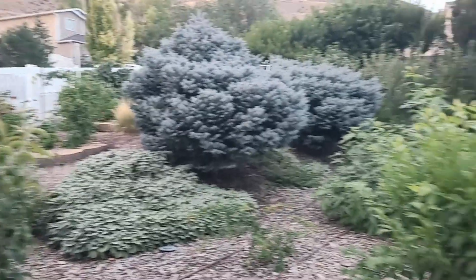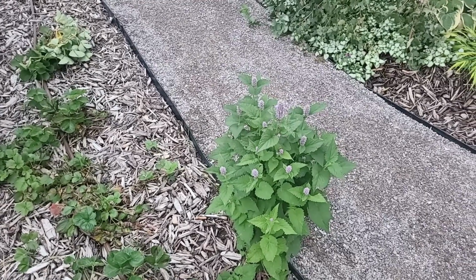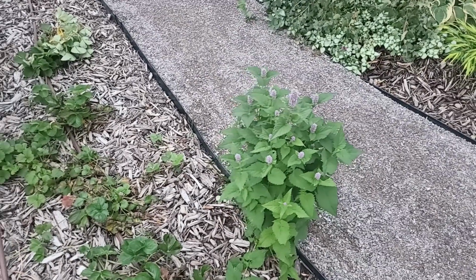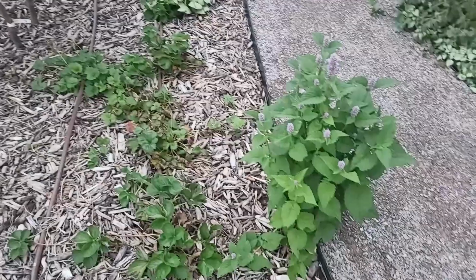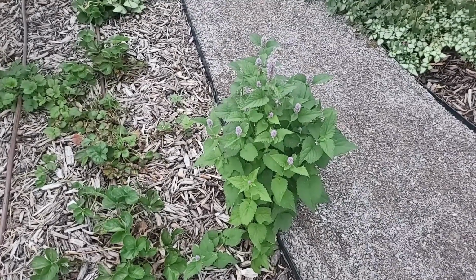And they reseeded themselves and came back year after year for probably 5 years. And then they slowly started to peter out. And I haven't seen any for the last 2 years. This whole area used to be lawn, but now all of a sudden we've got a little seedling started here. So what I'm going to do is allow this to self-seed and start a new patch of licorice mint.